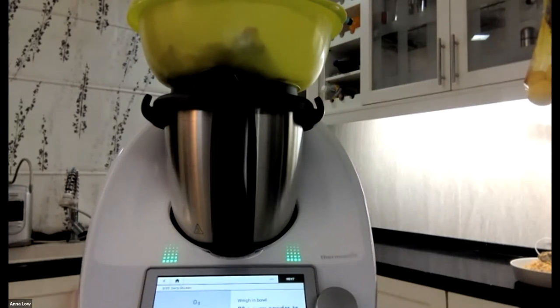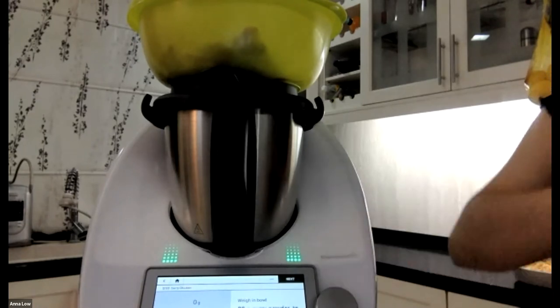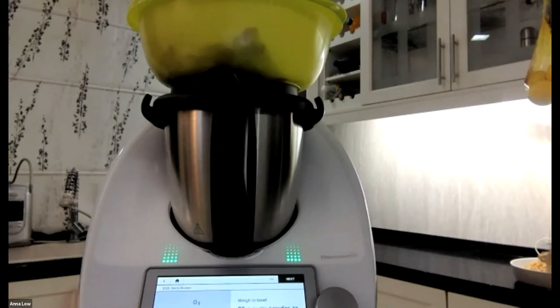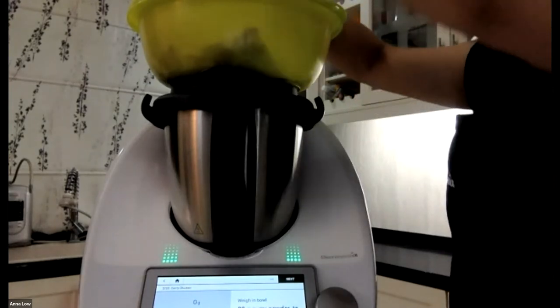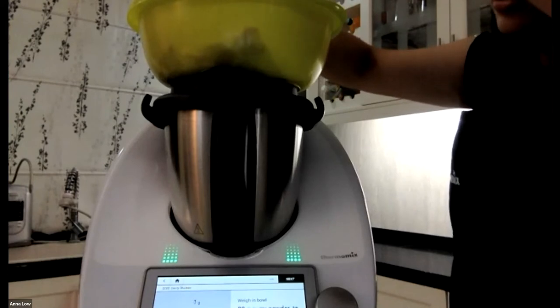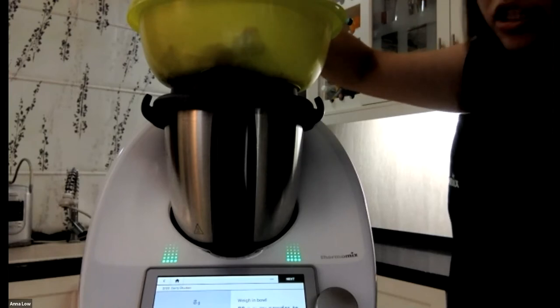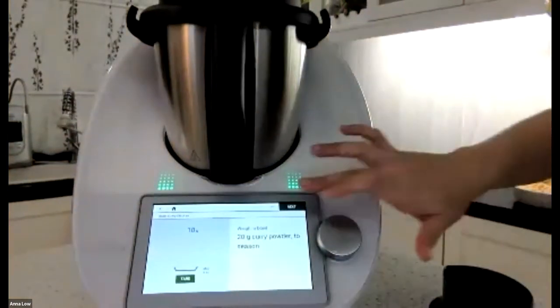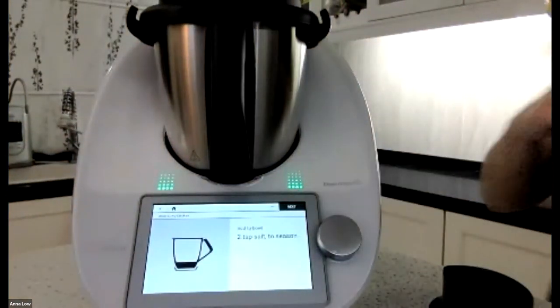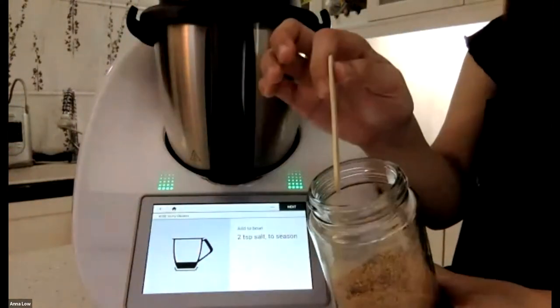So curry powder, I use the Baba's one. I'm going to put 10 grams only because I don't want it to be too spicy. So you can reduce if you don't want it too spicy, all right? Basically, we are actually making the paste from scratch. Next up, I'm going to put in some salt. If you don't want to use salt, you can actually use chicken stock powder. This is a chicken stock powder that I actually made with the Thermomix, all right?